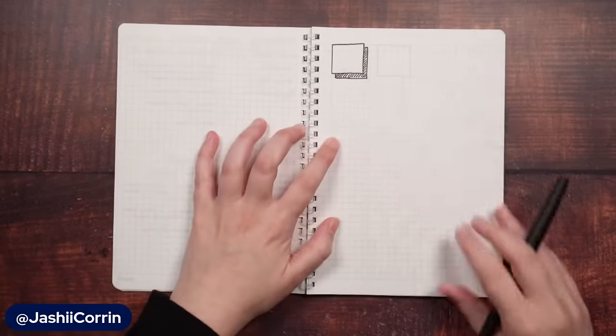So this was something that I did in... I'm gonna go find you an example so that it makes a little bit more sense. Which journal? That's a good question. I think it was this one. So I did a similar type thing when I did September in here. I just kept it very, very small, very, very simple. So I didn't do a lot of floral bits on it, mainly because all of my floral bits were in here for this month.